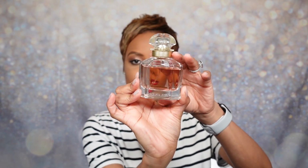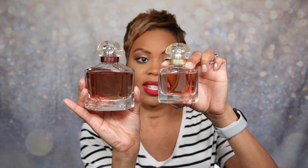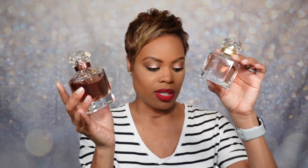Oh, and for context of sizing, my original Mon Guerlain version, the EDP version right here, this is a 50 ml size. And of course, this is what the intense version in the 100 ml size looks like. So there is indeed a difference. Same bottle style, but there is a difference, of course, in amount. So now let's revisit what this scent actually smells like, what I get.